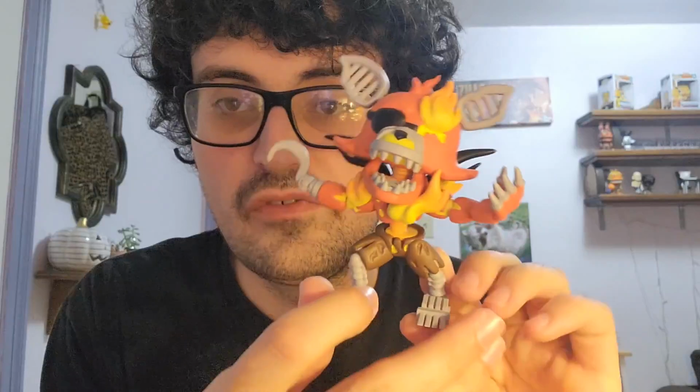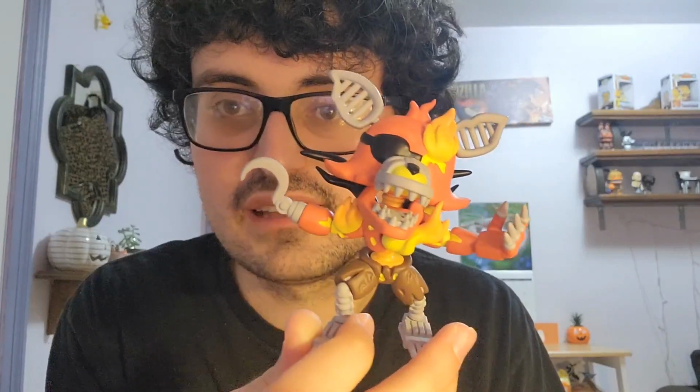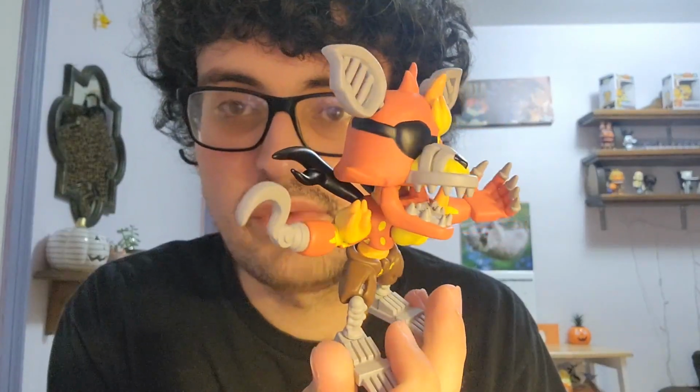He has the little hook right here, although it's a little bit bigger than normal Foxy's. It's more like a, oh my gosh, what do they call it? I can't remember what they call it. It's like the big thing that looks like a hook. I can't remember what it's called. Tell me in the comments. I can't remember. And yeah, and then the red is pretty nice.